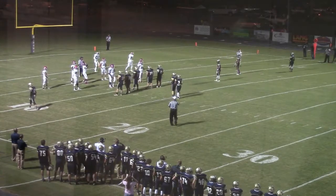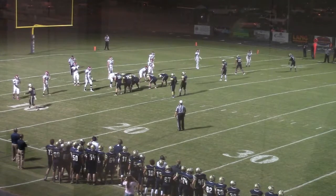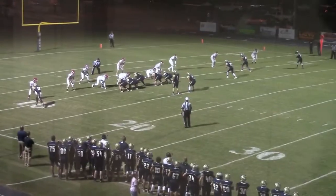And, of course, last week against a guy that's not as fast, they gave up a 73-yard touchdown run to open up the ball game.